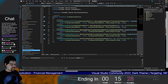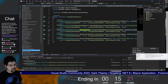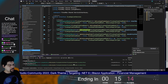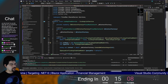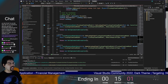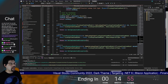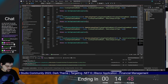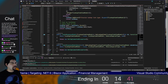Right. So the thing that I need to do in this app, the reason that I haven't done a PR on this branch is because this branch says that I'm supposed to implement the lookup list service, of which I have only implemented get all lookup items, and that's it. So we need to implement get lookup item by ID and add a lookup item, update a lookup item, and delete a lookup item. Oh, so let's do that.